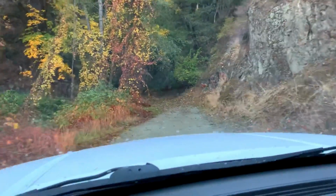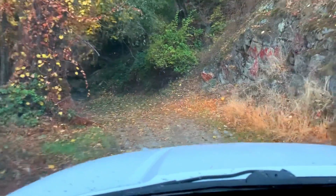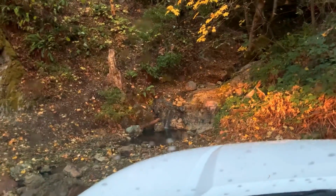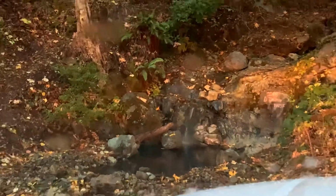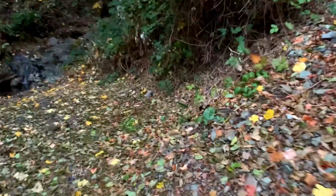Here's one of them that I saw, and it looks like it takes off. Nice little hiding spot back here. There we go. Hey, this is nice. Little creek running through it. I think I'm gonna back into this spot, call it a camping site. Oh yes, I believe this is gonna work just fine.